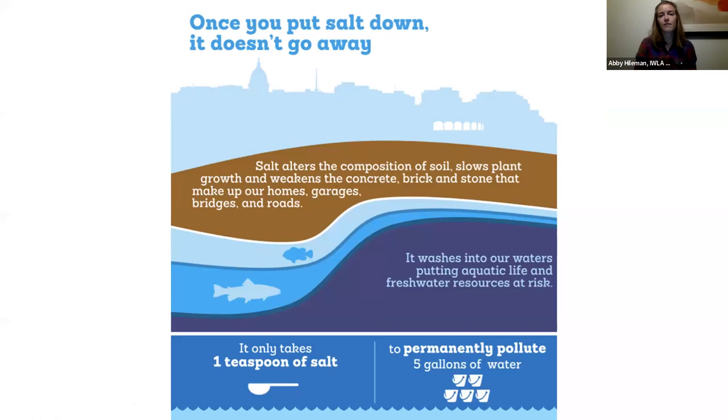This is a graphic from Wisconsin Salt Wise. They also have a really good program in Wisconsin. And I just put this in here because it gives a good visual of how much salt it takes to pollute some of the environment. It only takes one teaspoon of salt to permanently pollute 5 gallons of water. And so if you're thinking of a 50-pound bag of salt, that can actually pollute 10,000 gallons of water.